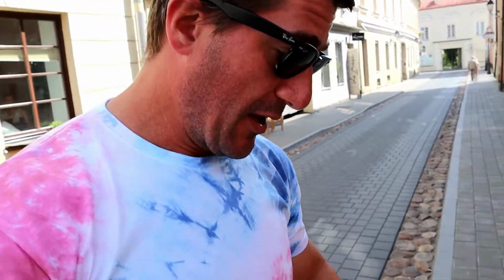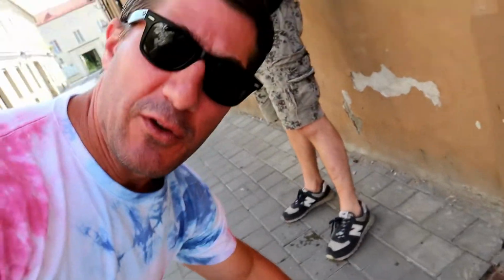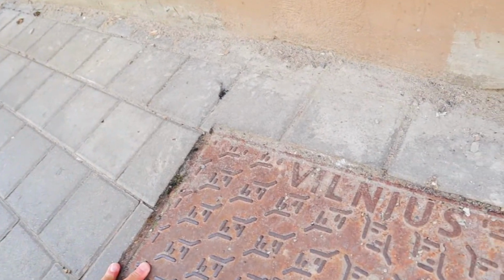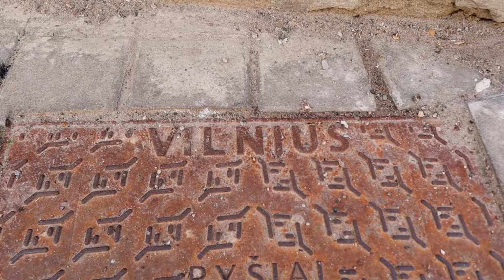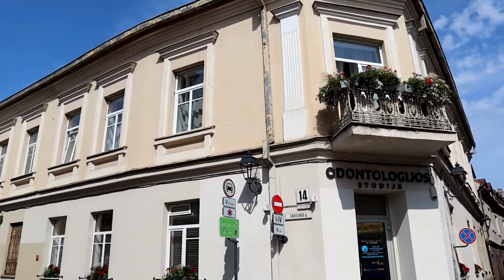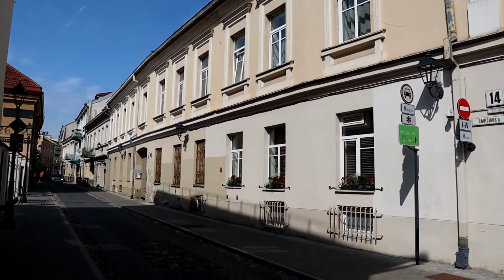One of the things I really like about Old Town Vilnius is their attention to detail. Even these manholes that they have here for the sewer workers, check it out, it's even labeled Vilnius. So it's little details like that that really give this city a nice touch and make it a little more interesting than it already is. Vilnius is so cool and interesting.